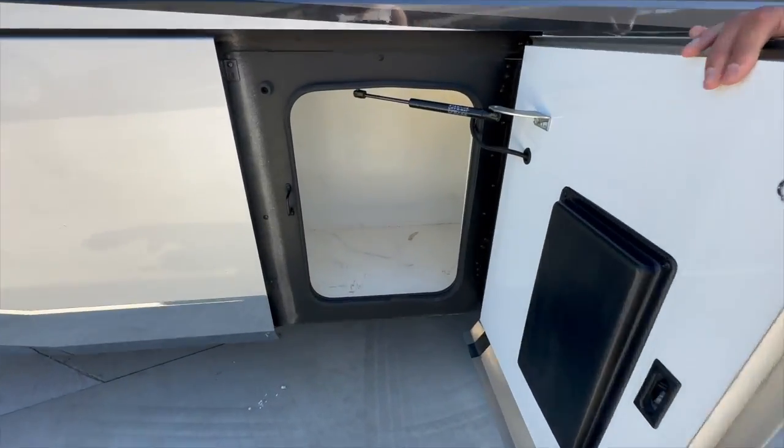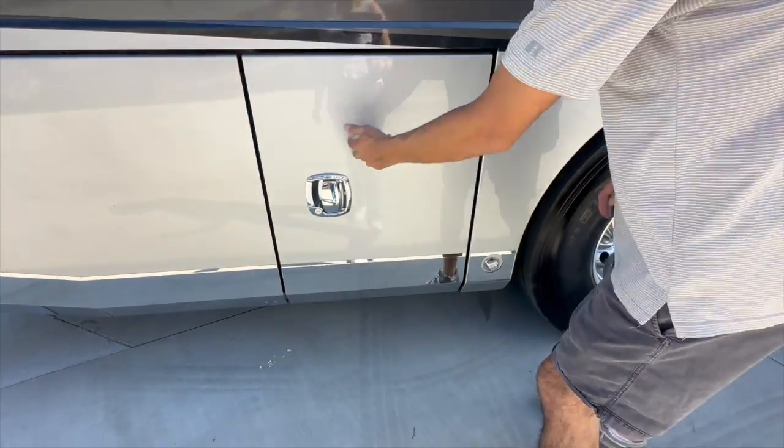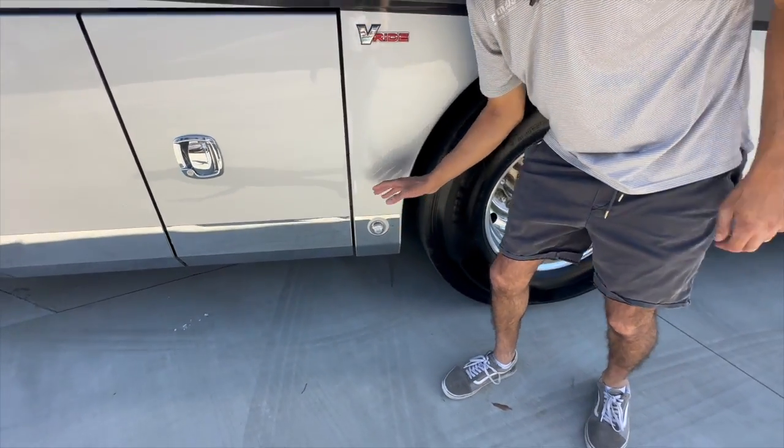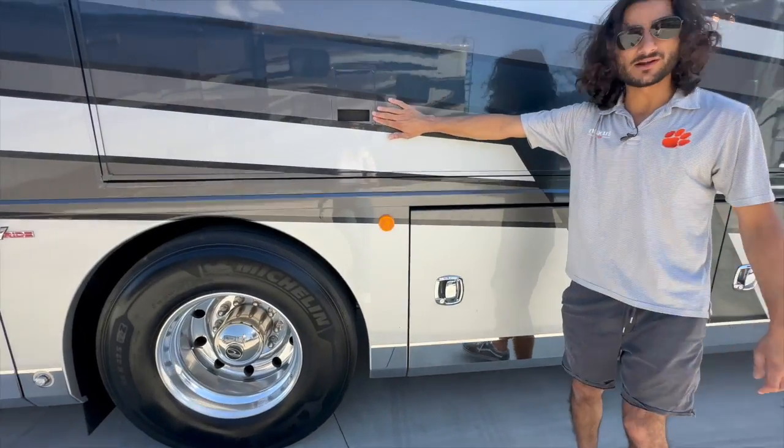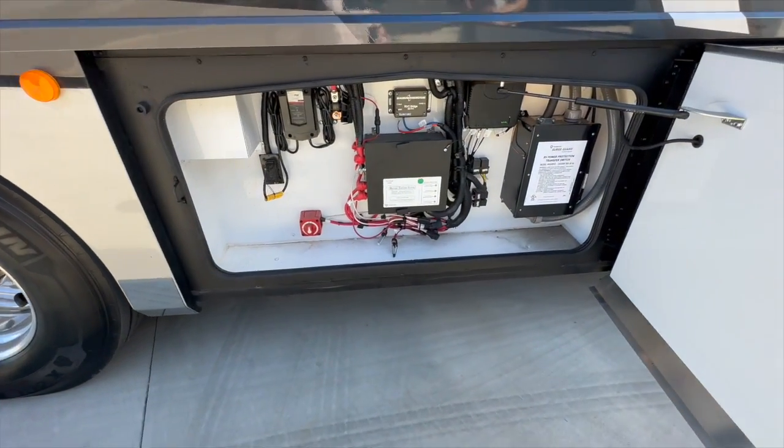This is an extra storage compartment here. And then this does have 4 extremely bright LED docking lights on the sides of the coach. This right here is our dryer vent. And here we've got an electronics compartment.